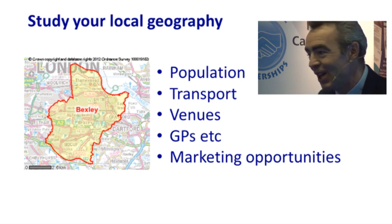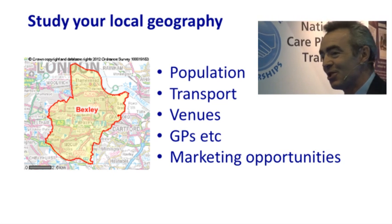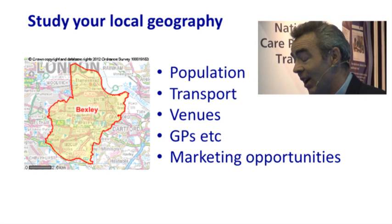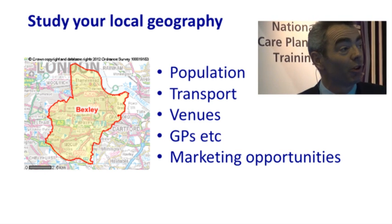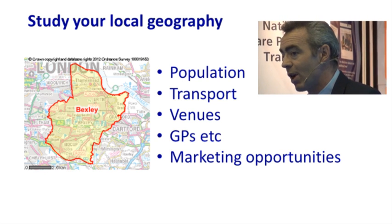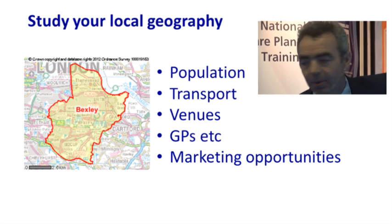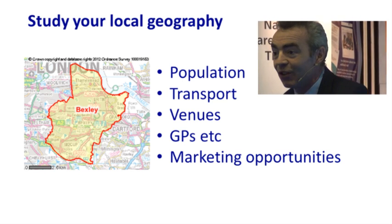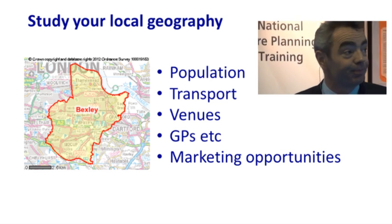So think really carefully about the implications of how people get to your venues. It is quite weird. We also worked out that people typically would only drive or travel about 1.5 miles. They wouldn't travel more than that. Now, this was a suburban environment, but that was what we found, and they weren't prepared to do it. We didn't know that, we didn't expect it, but that's what happened.